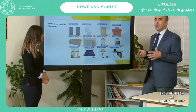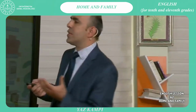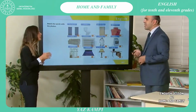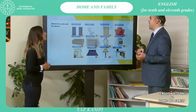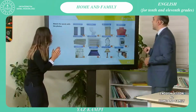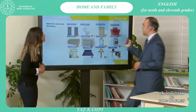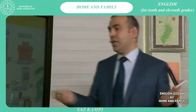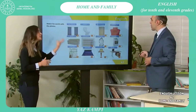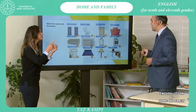So, dear students, where can we see these objects or items in our houses? For example, Miss Anar, curtains, where do we see them? Oh, we can have them everywhere in our houses. Exactly. And toilet in the bathroom and, of course, in the toilets. Yes, we have wardrobe in our bedrooms. And armchairs and sofas are usually in the living rooms. What about the shelves? Again, we can have shelves anywhere in our houses. In the kitchen, maybe.